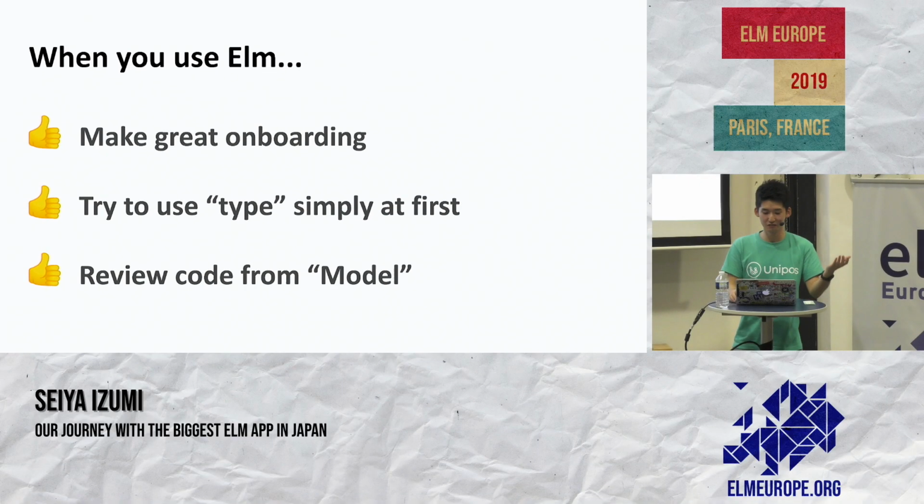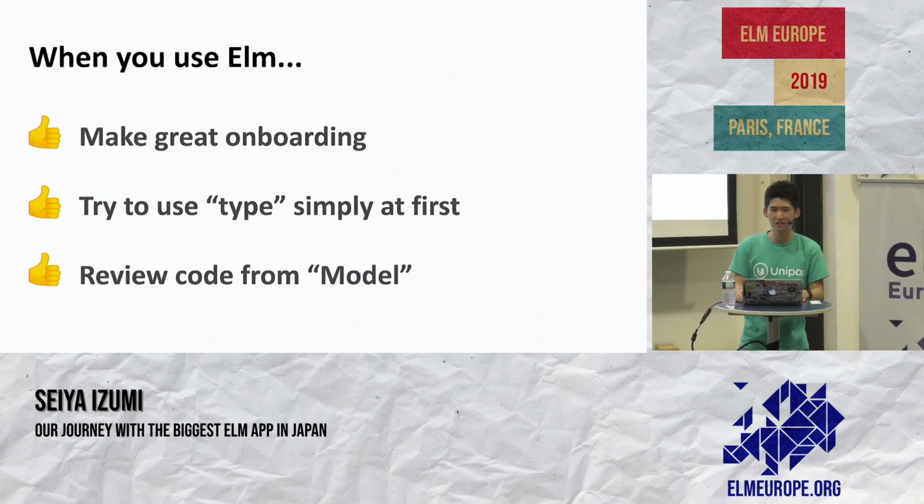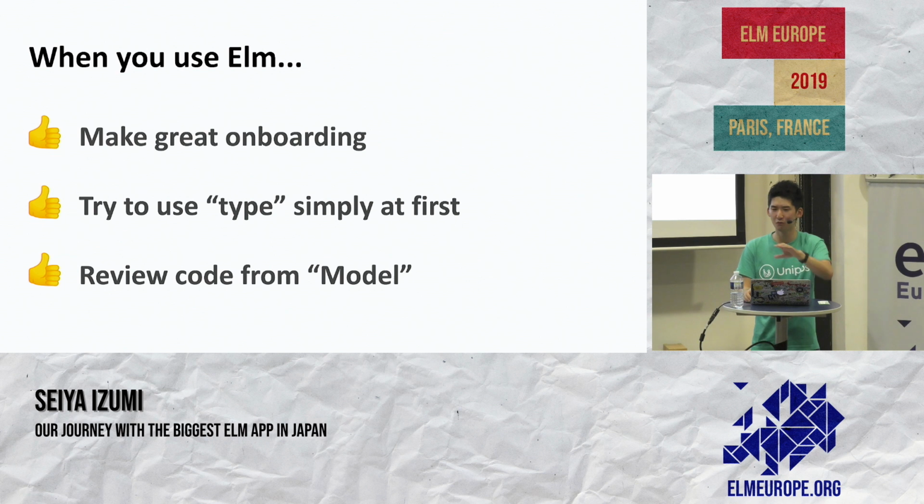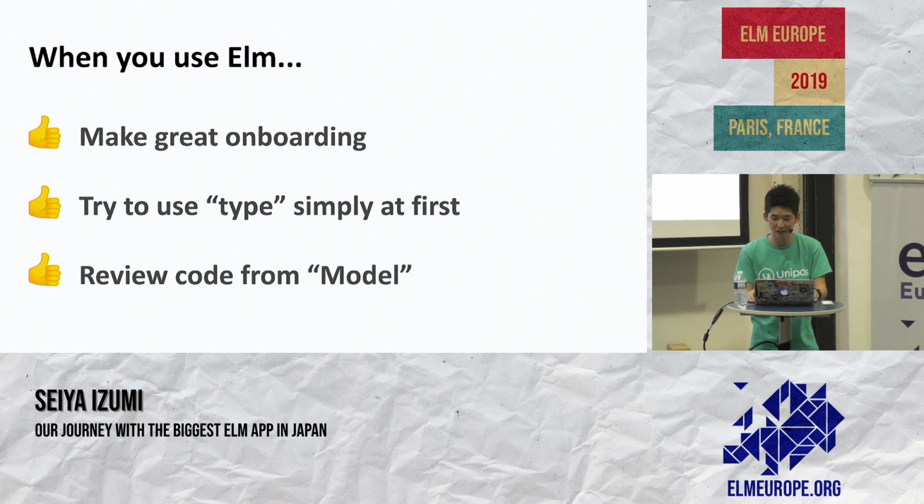Okay, what I can say from this presentation is, when you use Elm, make a great onboarding. Be nice to newcomers. Of course, Elm is easy to learn, but it will be better for them to get some help to start with Elm. Try to use types in a simple way at first. Opaque types are a nice technique to make your application robust, but they are also rather difficult to design. So at least start with type aliases and try refactoring later on.